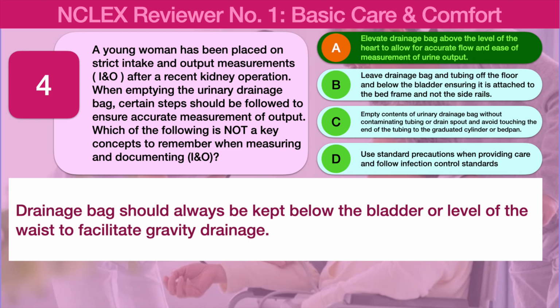The correct answer is A. Elevating a drainage bag above the level of the heart is not a correct concept and procedure to remember. Drainage bags should always be kept below the bladder or level of the waist to facilitate gravity drainage.